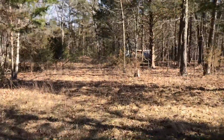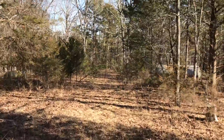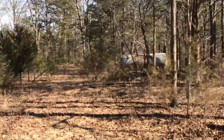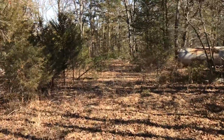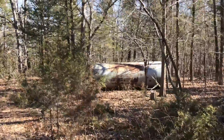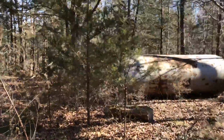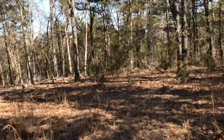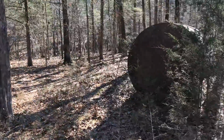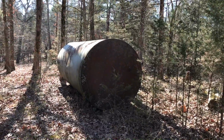So we're kind of walking to the east now into the timber. Good mixture of timber. Some huge oaks. It's a big, big oak over there. And a lot of large cedars as well. I don't know what that thing is. Old water tank or gas tank, maybe? This was an active buffalo ranch for quite a few years, so there's really no telling what you're going to find out here. That's interesting. I bet you could do something cool with that. I have no idea what.